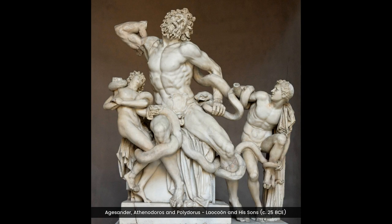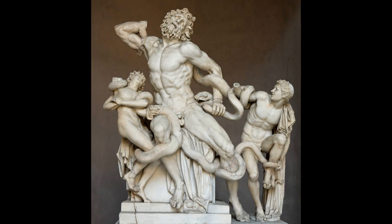The sculpture Laocoön and His Sons depicts a dramatic scene from Greek mythology. The three figures, writhing in agony, are struggling against the serpent sent by the gods. The sculpture is considered a masterpiece of Hellenistic art and has influenced many artists throughout history.